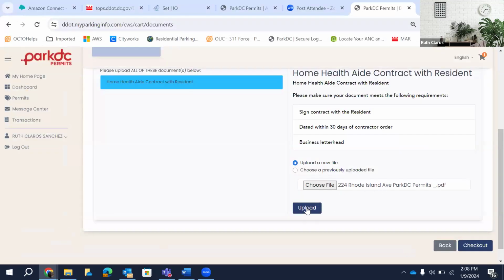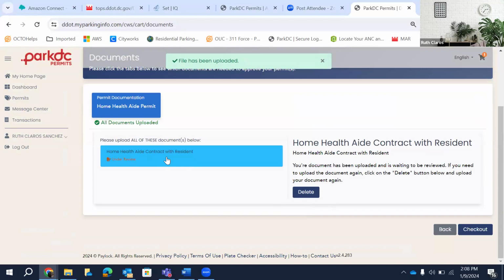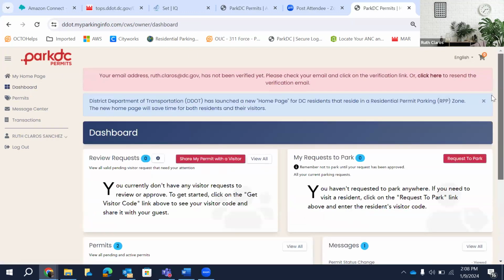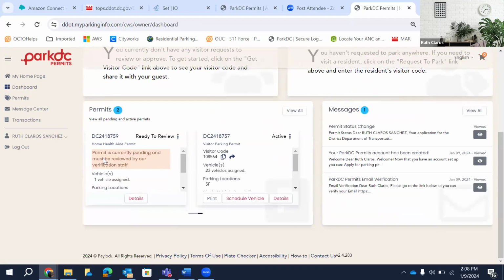So the file is here. I'm going to click on upload. And the document was submitted and it will be reviewed. Mona is the one in charge of reviewing those contracts. I'll check out, and I'm going to go to my dashboard. On my dashboard, I can see that the home health aide permit is still pending and under review. Once it's reviewed by Mona and approved, you'll be able to see a print button here. You'll be able to print a permit.